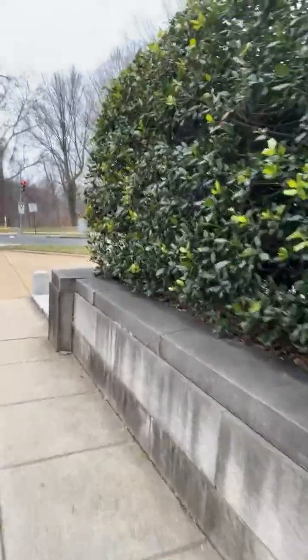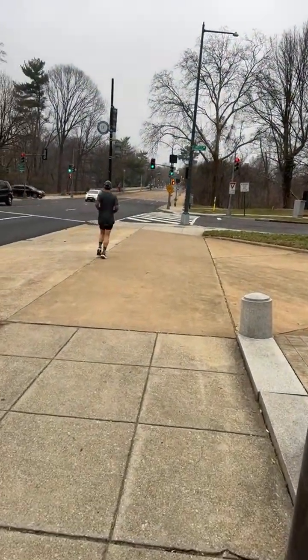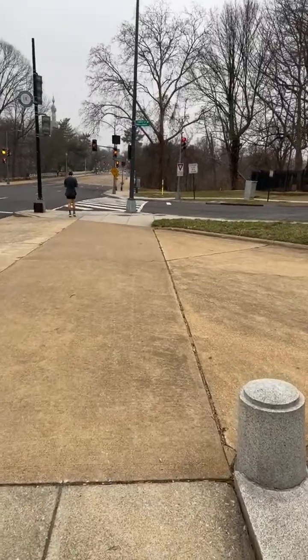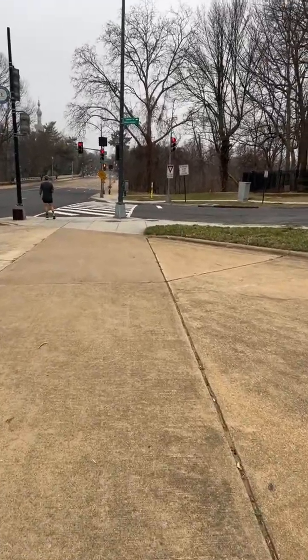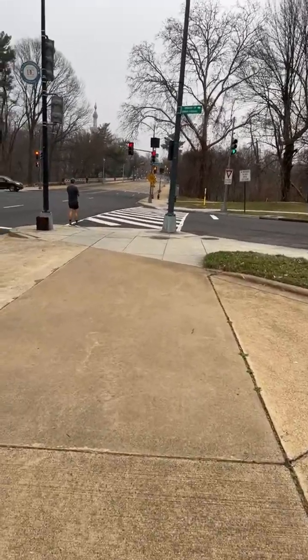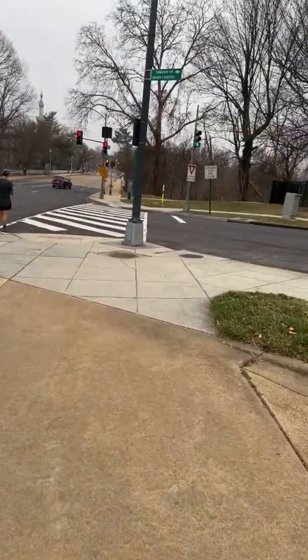This is also a hilly area because directly in front, that bridge there is the bridge that goes over Rock Creek. And so it's very hilly, obviously, around this big, huge creek that creates a little valley. And there are bridges over it. Lots of runners and walkers today. And now we're at the corner with Whitehaven.